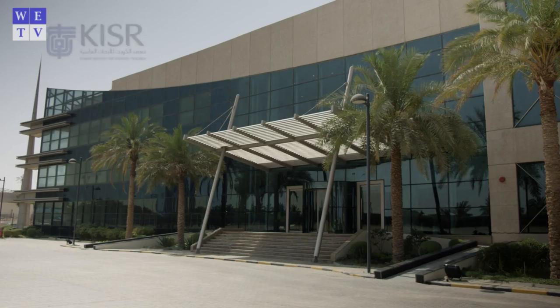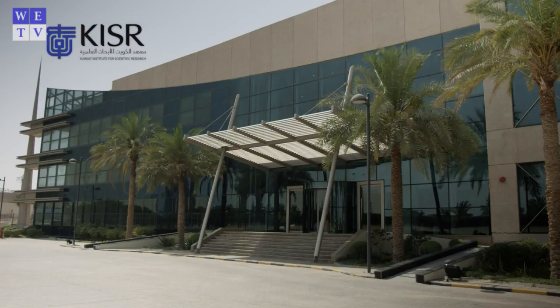Kuwait Institute for Scientific Research established this research center, which is the Petroleum Research Center, with the aim to make it a regionally recognized center of excellence in both upstream and downstream technologies. The main purpose of this center actually is to serve the oil sector and to be the R&D arm of the petroleum industry in Kuwait.